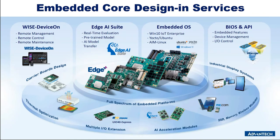On the hardware level, we provide ready add-ons such as customized daughter boards, such as the MIOe or UIO platform, and AI acceleration modules, which you can add on if you want, because for certain applications I may need them, and for certain applications I may not. We also included some industrial peripherals such as RAM and flash drives, okay, which have add-on utilities and various customizable options. On the software layer, you can see from the top, we added in WISE-DeviceOn, a remote management utility.